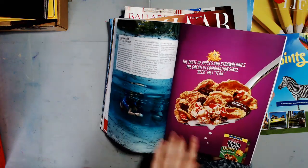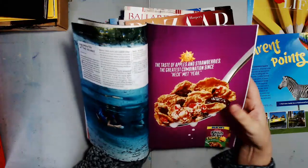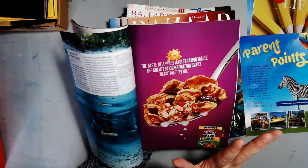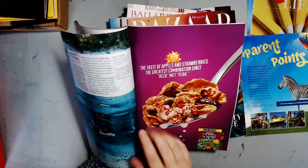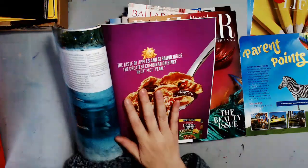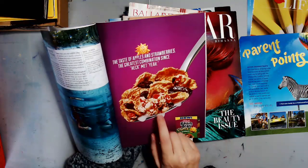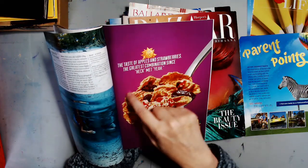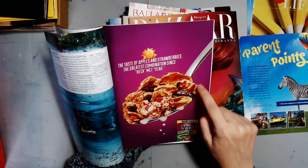So here's another image. All right, here's one of those that you may not even have considered. It's an advertisement. Stop at every advertisement. I swear. Stop at every advertisement. Look at this spoon. Spoonful of cereal. It has defined edges that you could cut out.